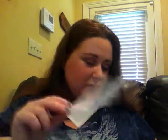Okay, I have 2 of these Biore strips. They work fine. I don't really know what to say about them that I haven't already said at this point. They rip out clogged pores. Yay for that.